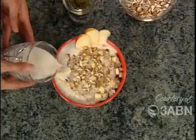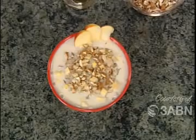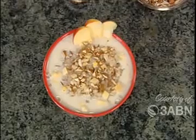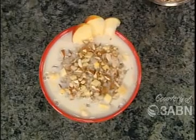And oh, that looks good. You could add some toast and maybe a fresh banana or a fresh orange, and you have just a wonderful breakfast. Very good for you. You won't get the sugar high and the low about mid-morning if you eat a good hearty breakfast like this. The fiber will just keep it with you and keep you going.